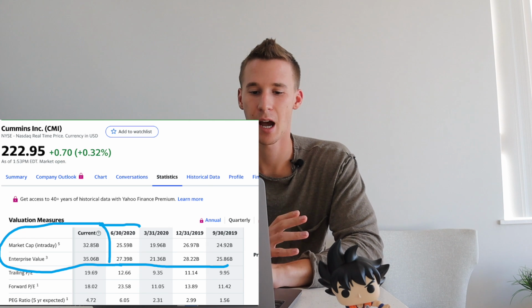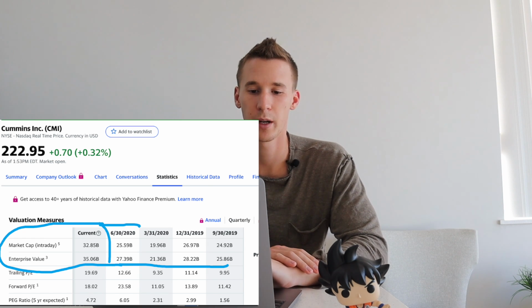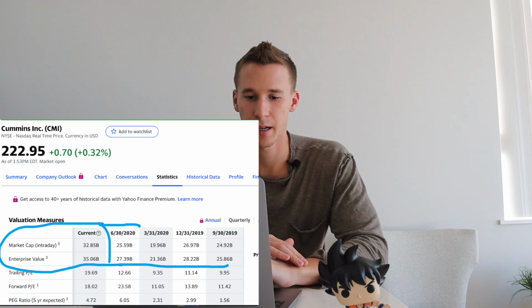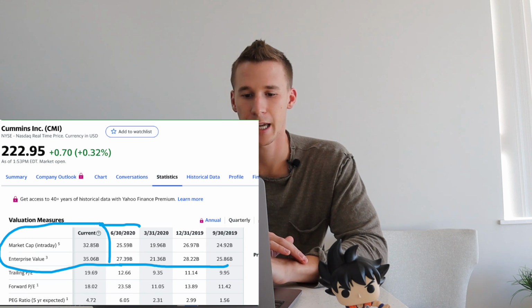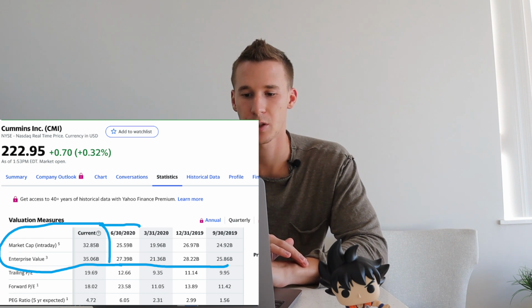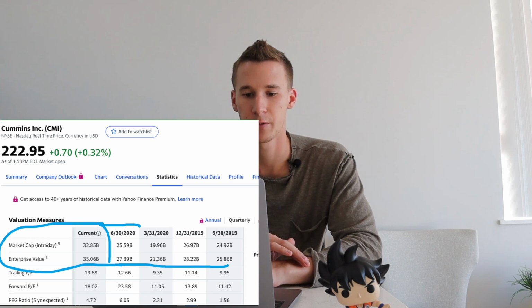The next one is Cummins. Cummins is a competitor with Hyliion. They're both involved in the Class 8 semi-truck. And again, this company, very similar market cap and enterprise value, 32 billion to 35 billion. And their previous quarters is very closely related as well. So you can see most companies are trading very similar.